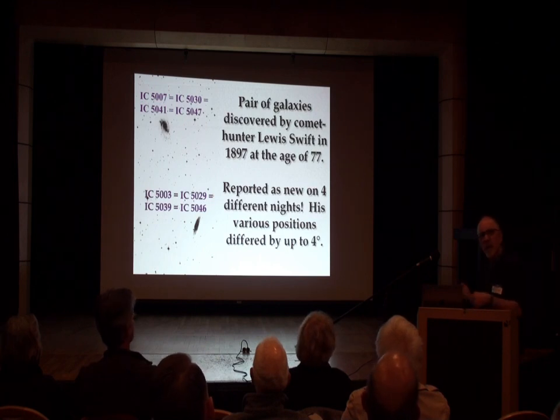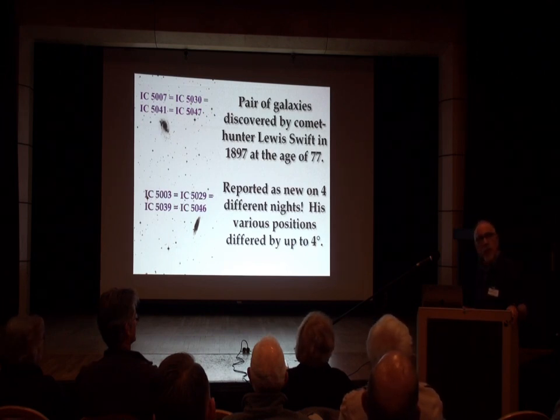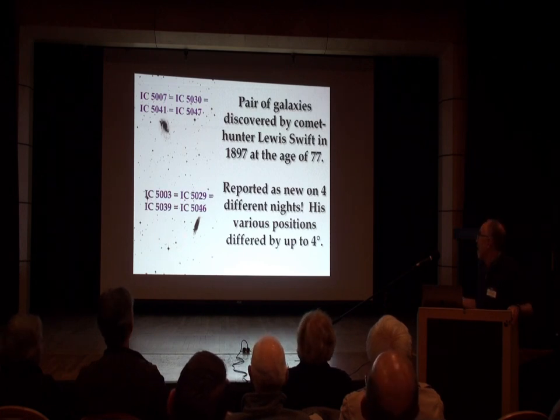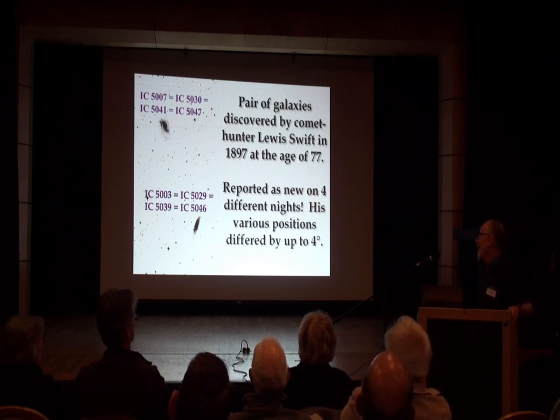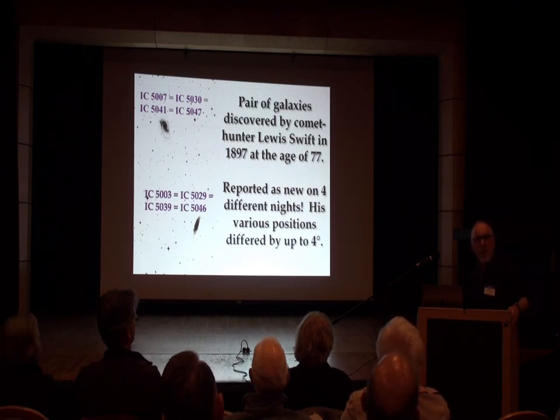By the way, he observed with a 16-inch refractor in Rochester, New York. That telescope actually ended up coming to California. Yeah. Well, I was just wondering which one of the observations was closest to the actual position. Oh, which one of these four? Yeah. Off the top of my head, I don't know. I'd have to look it up to see which ones. None of them were right on. Like the closest one might have been a half a degree away or something.